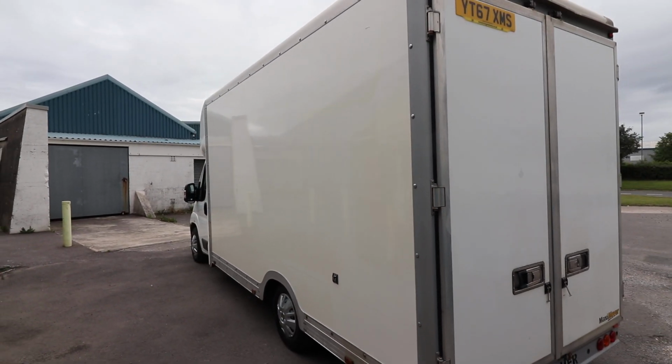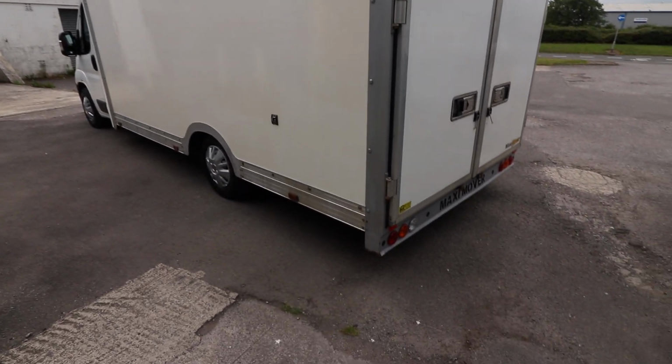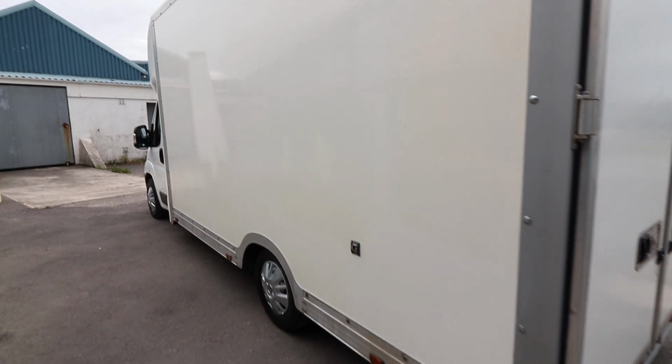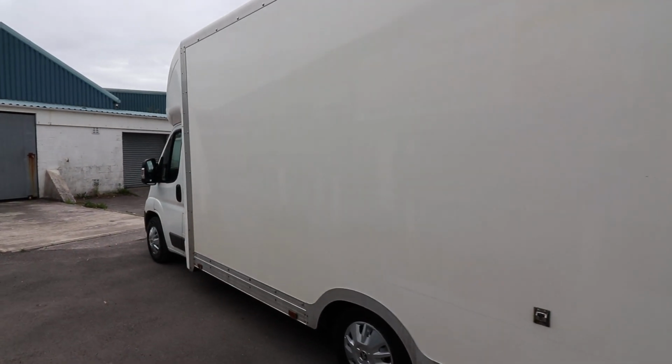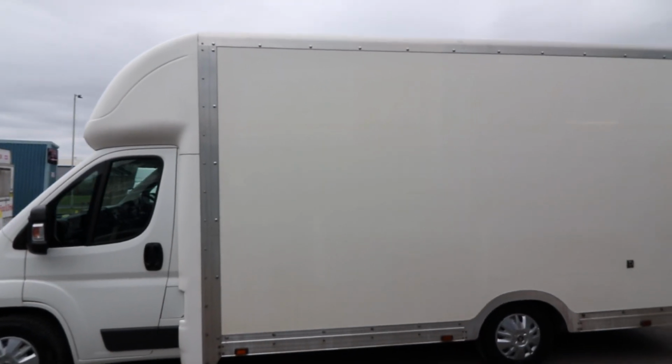side of it. It's so often to see big gouges across the top of these sorts of vehicles, or these aluminium trims down here all buckled and things, but this is looking really, really clean and straight looking down the side. Of course, you could put big sign writing and things on there.